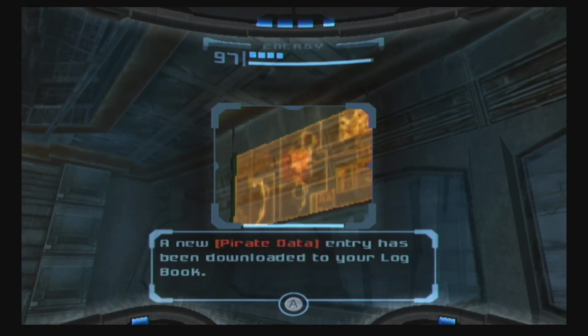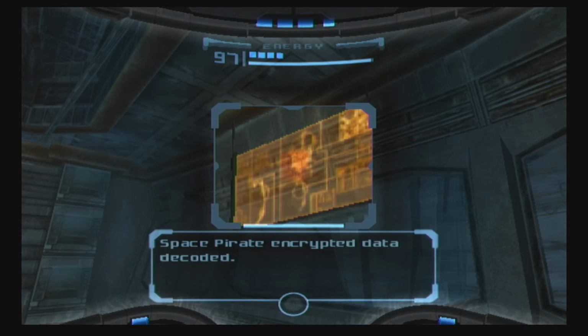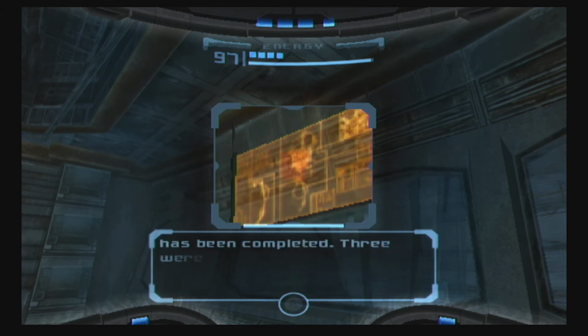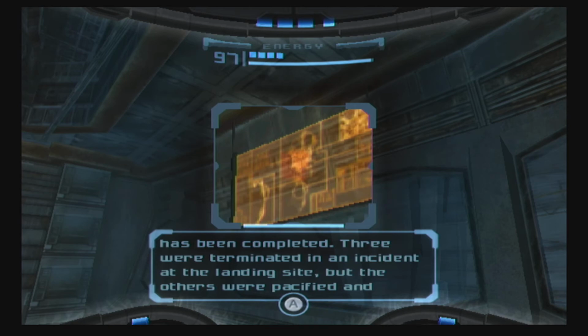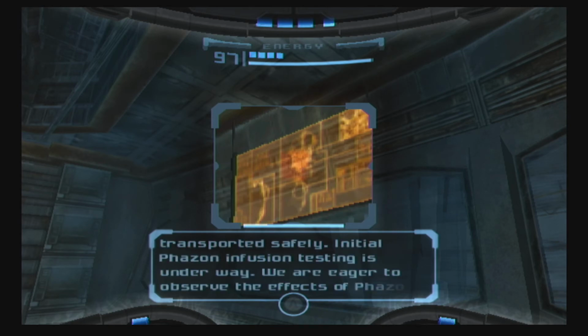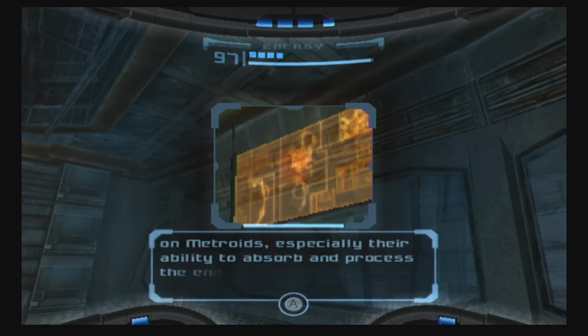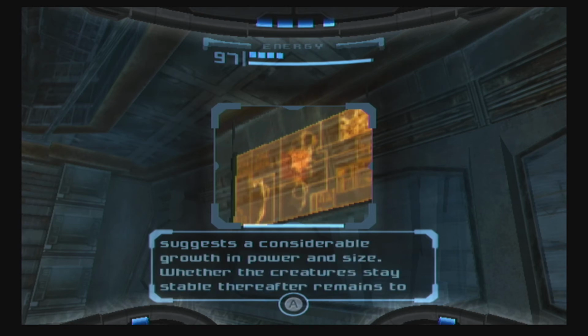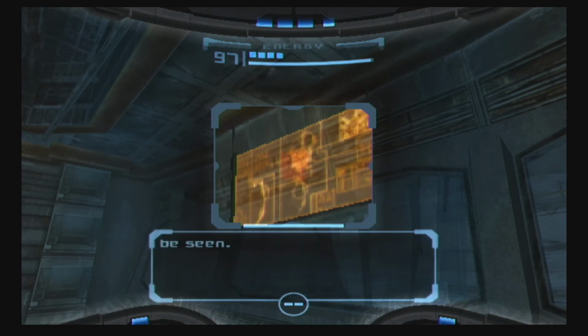A new pirate data entry has been downloaded. Space pirate encrypted data decoded. Log 10.444.4: initial transfer of a Metroid to Talon 4 research facilities has been completed. Three were terminated in an incident in the landing site, but the others were pacified and transported safely. Initial Phazon infusion testing is underway. We are eager to observe the effects of Phazon on Metroids, especially their ability to absorb and process the energy given off by Phazon sources. Early research suggests a considerable growth in power and size. Whether the creatures stay stable thereafter remains to be seen.